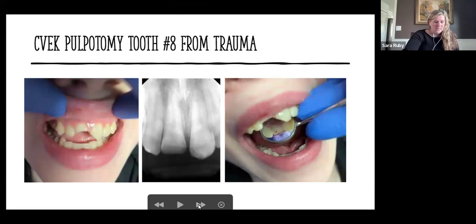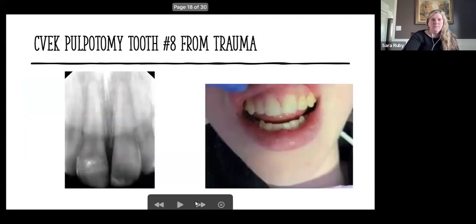So this case is a 14-year-old, so obviously his roots are mostly developed, but as you could see, he hit a wall playing basketball and he chipped both of his teeth. And over here you could see the pinpoint pulp exposure, so you don't want to just fill that. You want to aid the pulp in healing, right? And then this is the x-ray before we did any treatment on this child.